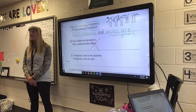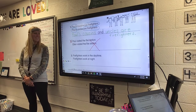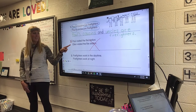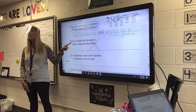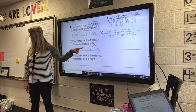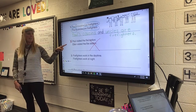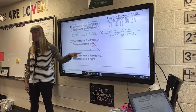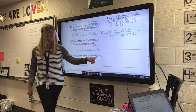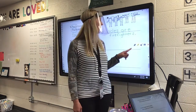So how would we combine that sentence, Ellie? Paul and Ellen visited the fire station. Good. So we combine this one. Paul and Ellen visited the fire station. Good job. All right, we're going to go on to number 3, and if you're still writing, keep writing, okay?